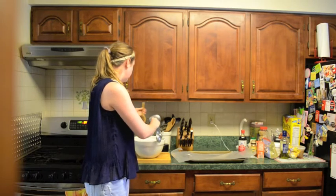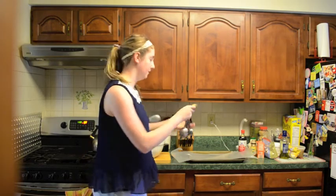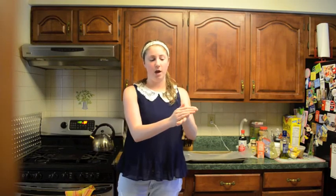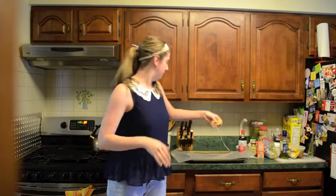So what I'm going to do is you're just going to take 1 tablespoon like this, you see, and you're going to put it in your hand. You use your hands and you're going to put it into a little ball, and then you're just going to mash it down like this, so you should be able to see.